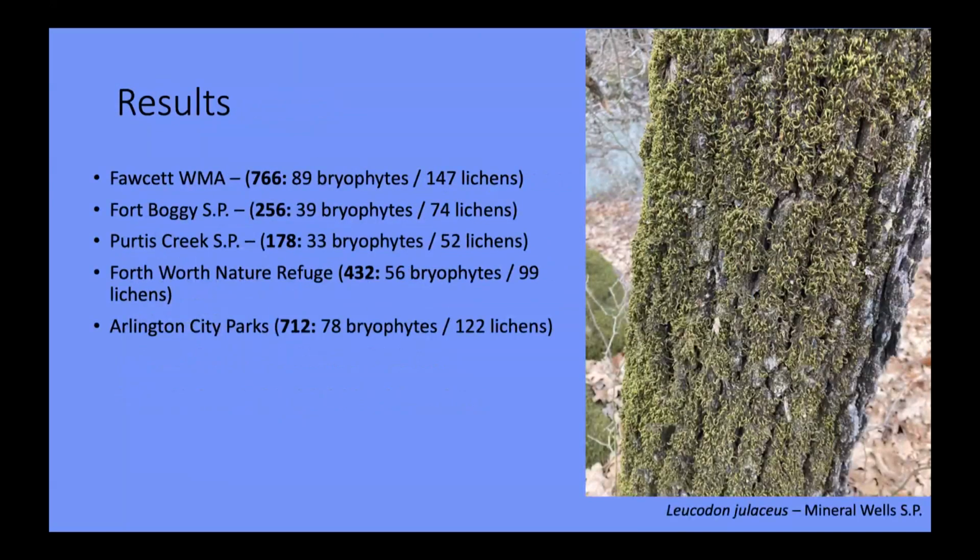So I just want to briefly provide just some results because I just don't have a lot of time to do it all. For example, Fawcett Wildlife Management Area, I've collected 766 specimens of bryophytes and lichen. That includes lots of duplicate specimens, and it also includes lots of unique specimens. So far, we've identified 89 bryophyte species and 147 lichens. At Fort Boggy State Park, you can see the numbers there. And the point being that there's a strong correlation between your effort and the diversity which that will reflect.